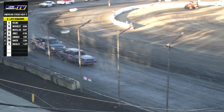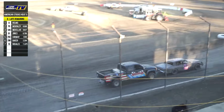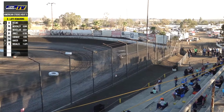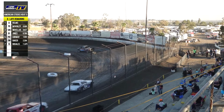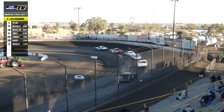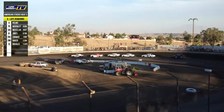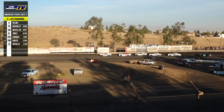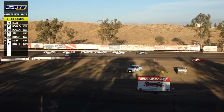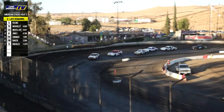Rosales getting that 13 push. Now these cars are going to make their way into the hot pit, or technically one and done rule, so there is no hot pit in our heat races. If you bring out the caution, you're going to your pit, and we won't see you till later on in the B main or the feature, if you make it. 2 laps in of this 8-lap heat. I think my math is right, that it would be 6 laps to go.